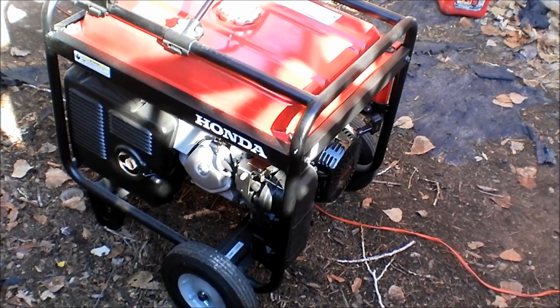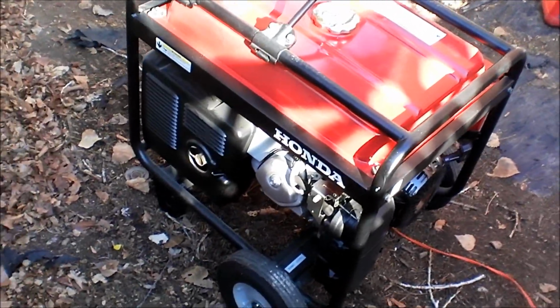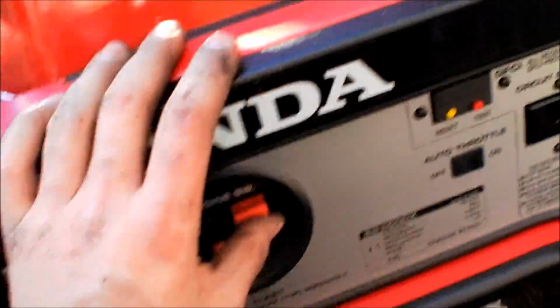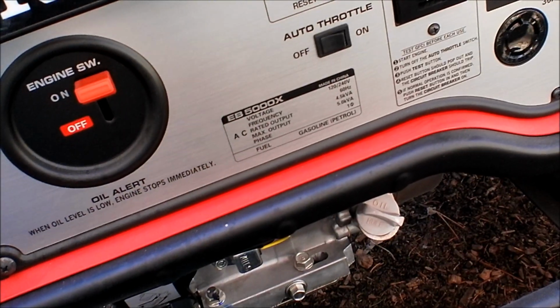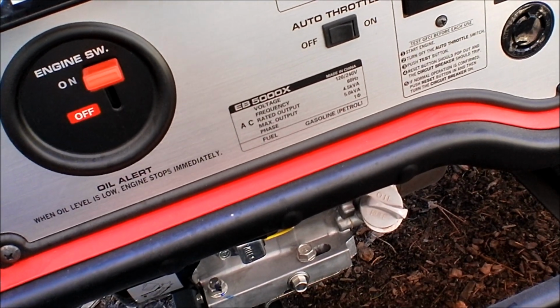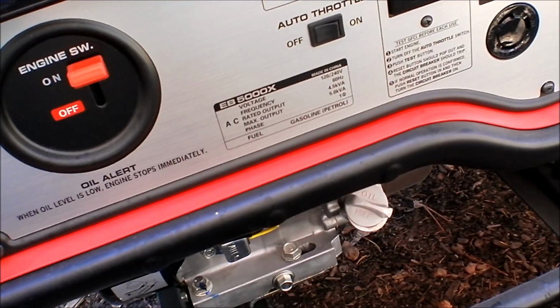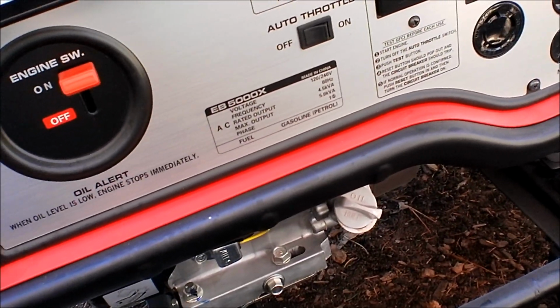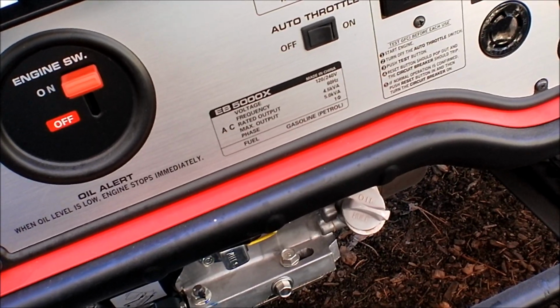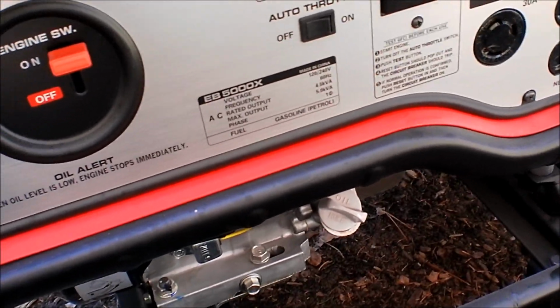A neighbor, actually customer slash neighbor, brought it over to me today. Just wants me to look at it. It's got problems. It won't start. He tries to exercise it every 6 months, which you should do with generators. You start them, let them warm up, put like a 50 to 75% load on the engine. Let it run for half an hour to an hour, and then unplug everything, let it cool down, and shut it off. But let's keep the auto throttle off.